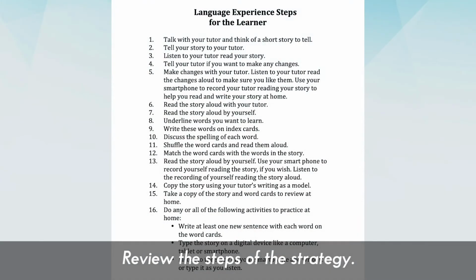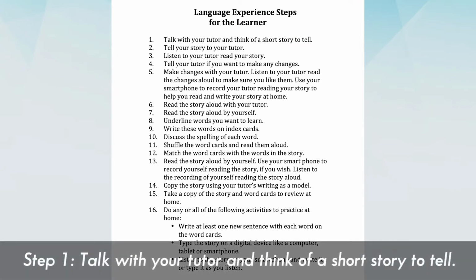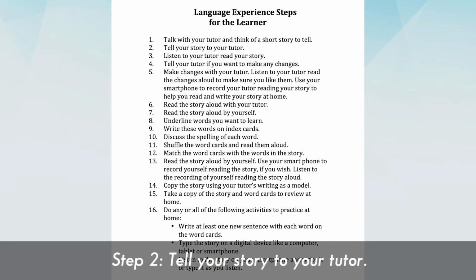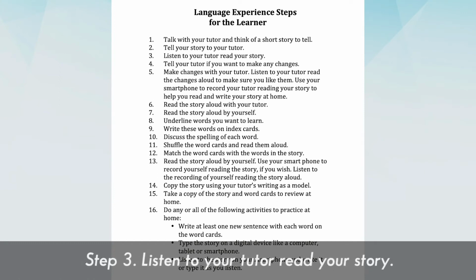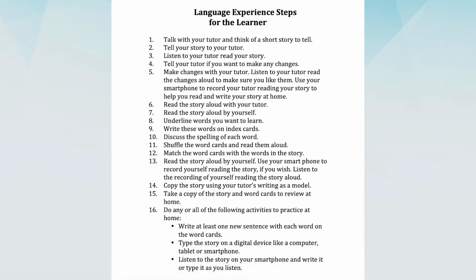Okay. So these are the steps to the strategy for language experience storying. It says the first step is to talk with your tutor and think of a short story to tell. So you'll be thinking of a story. Tell your story to your tutor. Listen to your tutor read your story. Yeah. Tell your tutor if you want to make any changes. Yeah. So even if you do it the first time and you don't like it, we can make changes.